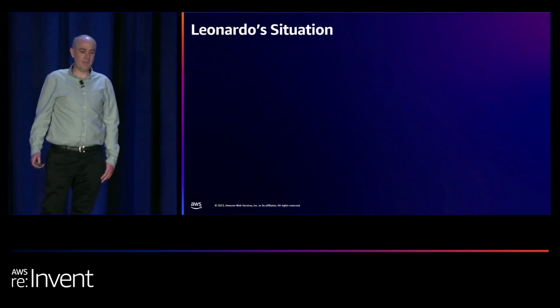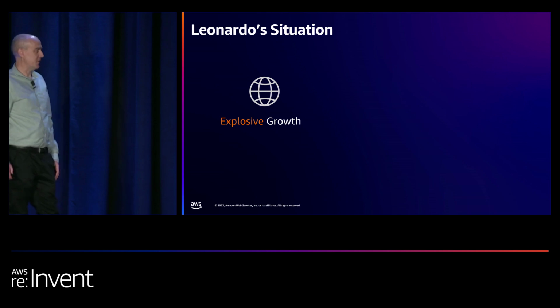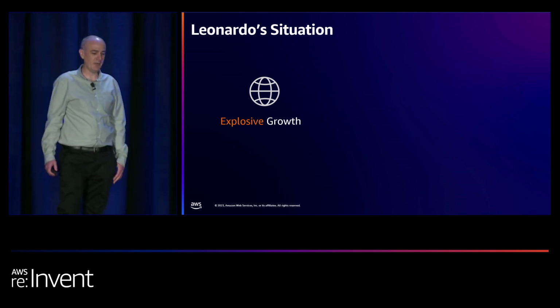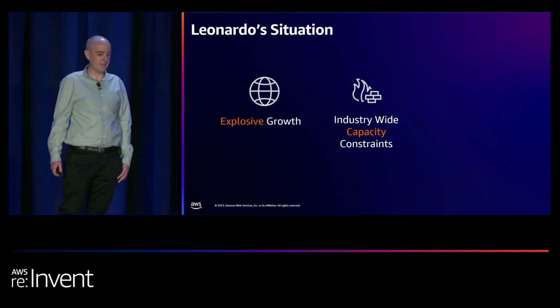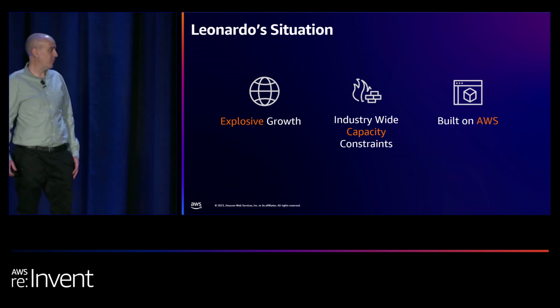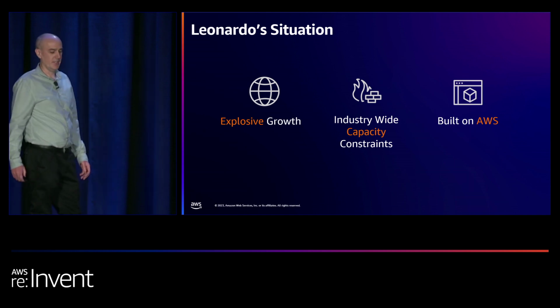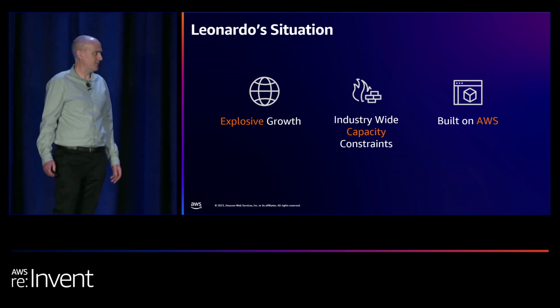So at Leonardo, we were experiencing explosive growth. Demand for our service just really took off. We ran up against the industry-wide capacity constraints for our accelerator hardware. And we had an existing platform built on AWS, so things like our CDN, object storage, and database were already in the AWS ecosystem.